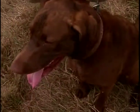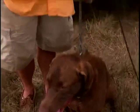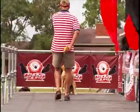She's not built like the typical female Chesapeake. They're usually smaller and wider. Yeah, absolutely. She's 85 pounds, and she's got a big, broad chest, so she's got a lot of weight to get in the air. She can hold her own with the guys. Yeah, she can. Stay there.